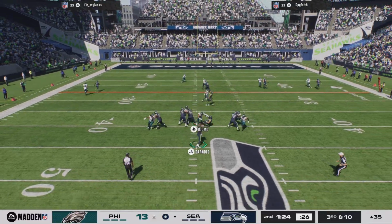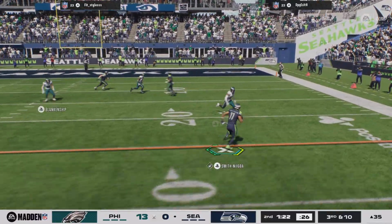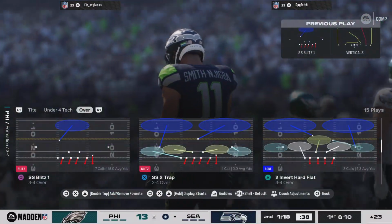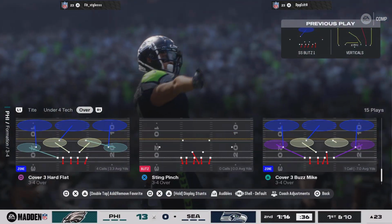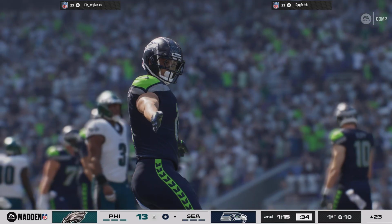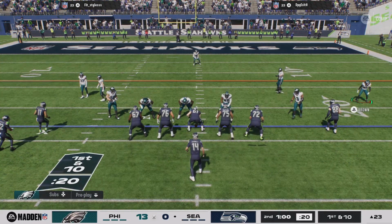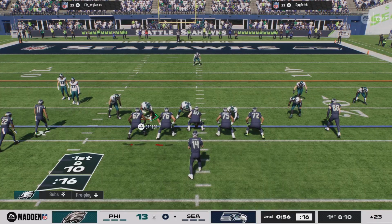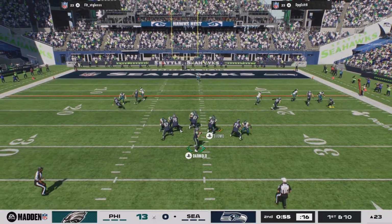Darnold to throw again. He finds Smith and Jigba. And he has another first down as he'll get the ball down to the Eagles' 23. The third down conversion is successful. Give them 12 yards that time. First and 10 at the 23-yard line. To throw is Darnold.